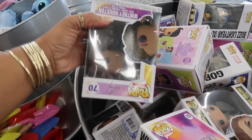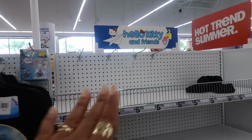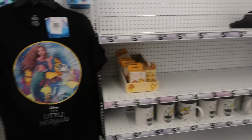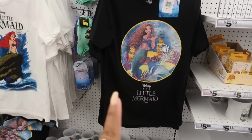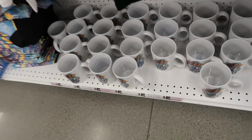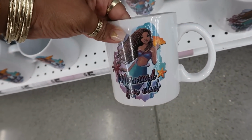They still have the Whitney Houston Funko Pops. Well, the Hello Kitty section usually is filled up. All that is gone today, but they do still have the Little Mermaid t-shirt. You have that one and you have that one. And there's some of the cups. Mermaid fan club.